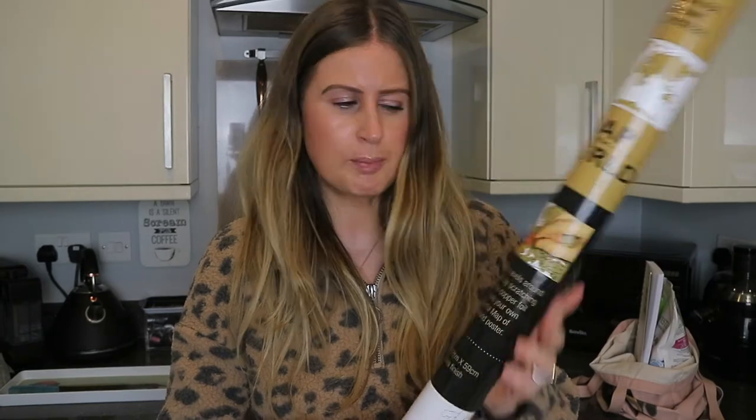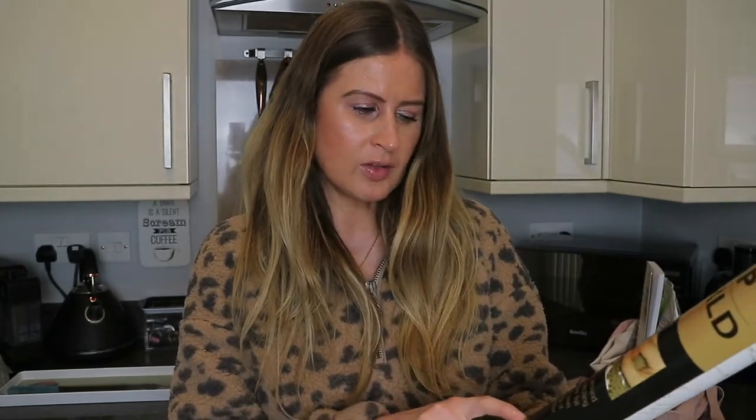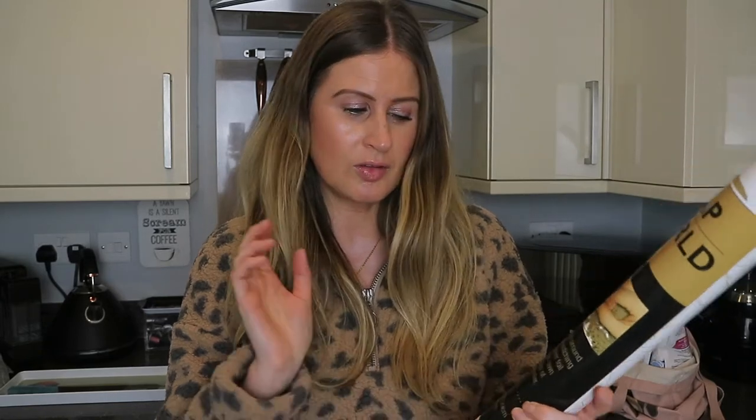And this was super cheap for the size of it. I will list all the prices of the products that I picked up down below, but it was under £3, and the size is 82 centimeters by 59 centimeters and it has a gloss finish. So I thought this was a good price considering how big it is and how premium it looks.